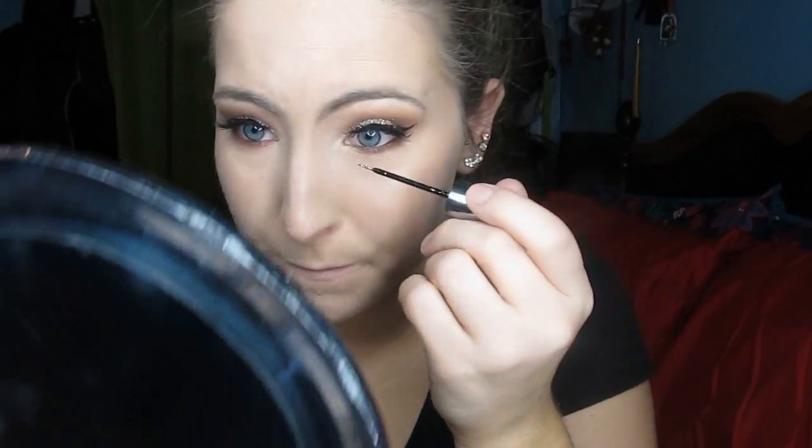I'm going to be a little more extra and pop this glitter on my inner corner from Urban Decay. This is in my 12 Pans of Christmas.